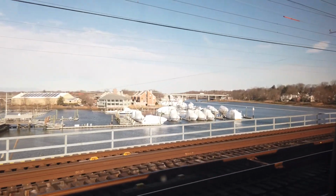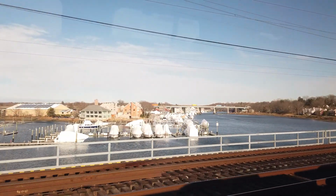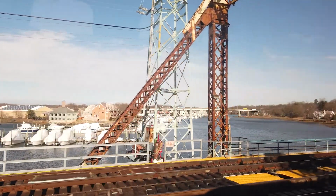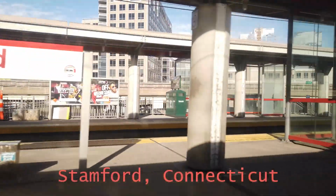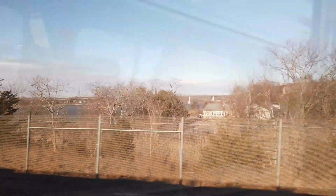We pass by several inlets and bays with marinas with all the boats covered up because it's the middle of January. I'm sure these bays and inlets are spectacular in summer. New London, Connecticut. You can catch the Cross Sound Ferry from here to Eastern Long Island. See my separate video on that. Once we enter Connecticut, we really start to pick up speed.